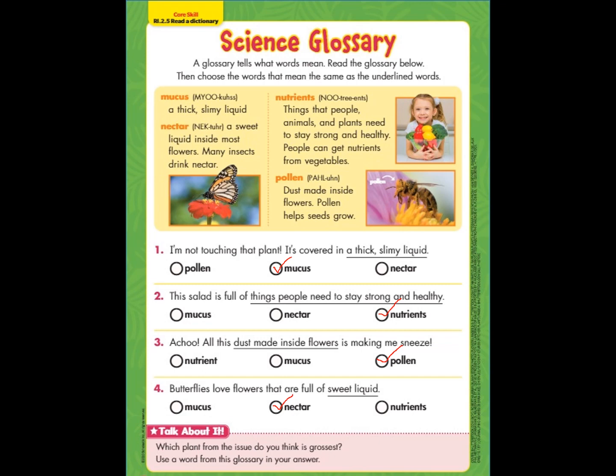And then look at the bottom. Talk about it. Which plant from the issue do you think is grossest? Use a word from this glossary in your answer. All right, so go talk to mom or dad or whoever's around with you today. Tell them about one of these disgusting flowers and see if they know about it. But just don't poop in any plants, please.